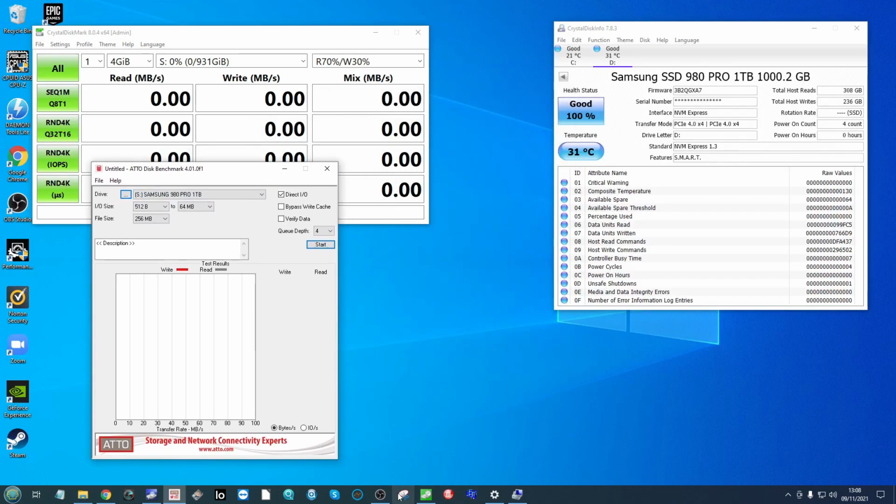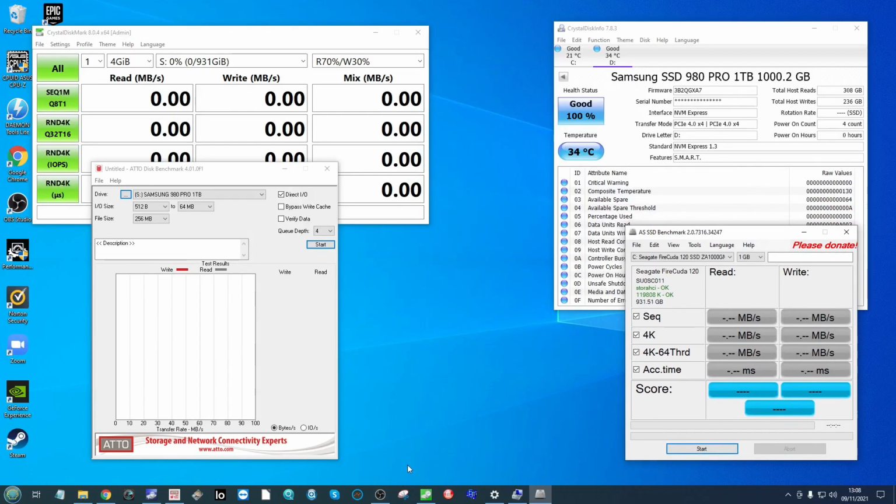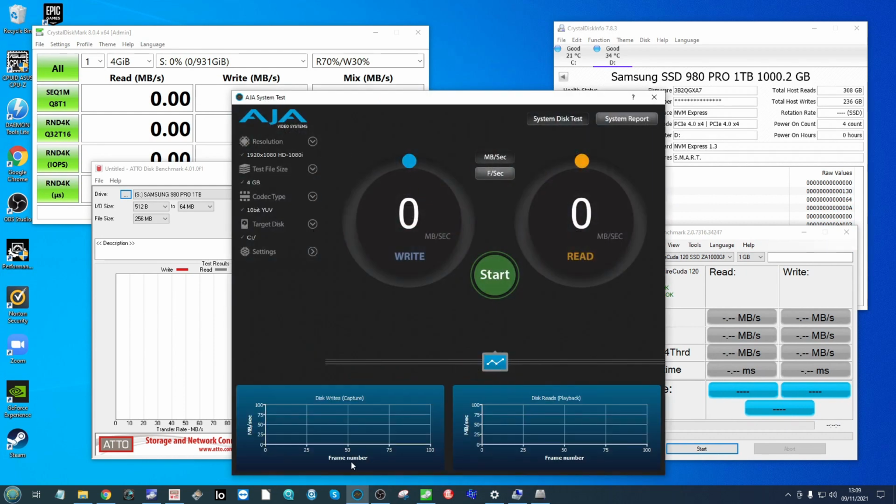We're then going to use ASSD. ASSD, of course, we can go ahead and load up there. Oh no, that's Anvil. We're not going to use Anvil for this video. We can bring in ASSD there. And again, we're going to do 3 tests with ASSD. And finally, we're going to do 3 tests with AJA, where we're going to be focusing on kind of high hit point kind of read and write activity there, and a good look at the graph, not so much the top numbers.